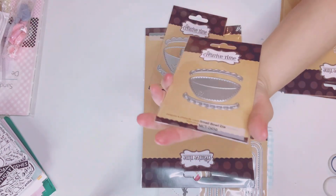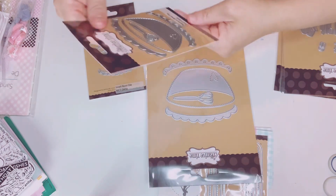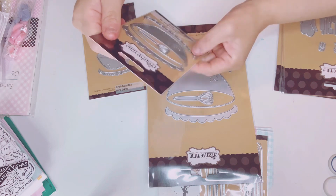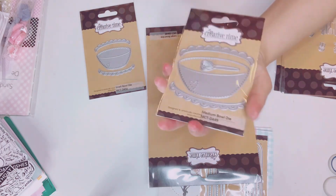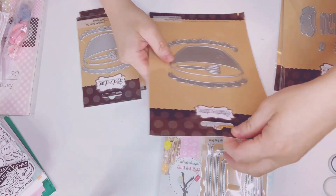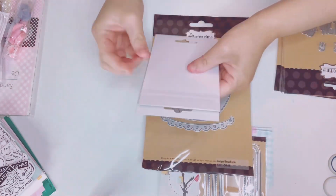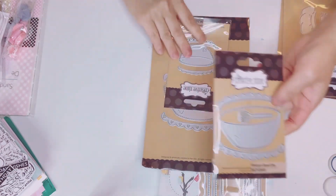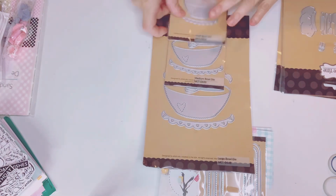It has a heart embossed on it. Very pretty. And then this one is the medium, and it has the bowl also with the heart emboss right there, and a utensil. And then this last one is the large bowl die. Same concept. And what I've seen, you can go ahead and layer them, which is big, large, and small.